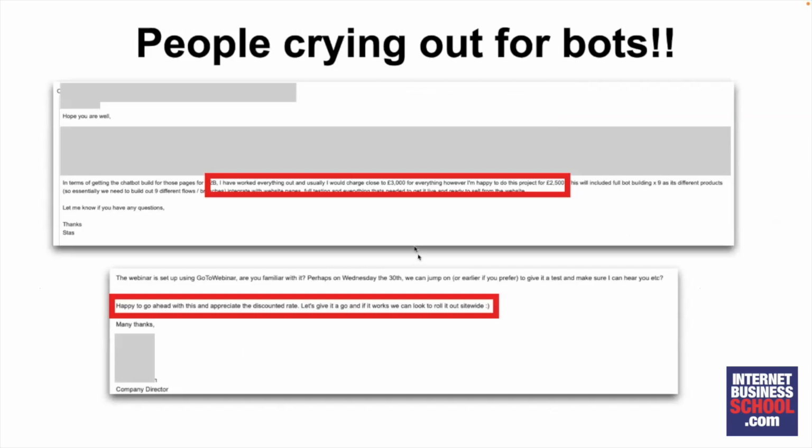So look at this. I've worked everything out, and usually I would charge £3,000 for everything. However, I'd be happy to do this project for $2,500. Happy to go ahead and appreciate the discounted rate. So little did they know, all I had to do was pretty much copy the chatbot that I already had. It took me like an hour's work. People are like dying for this stuff. They're literally crying out for chatbots.